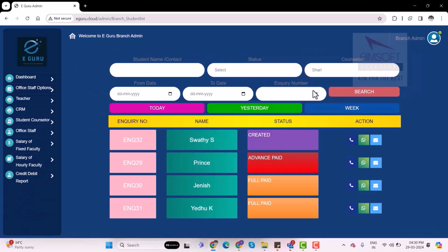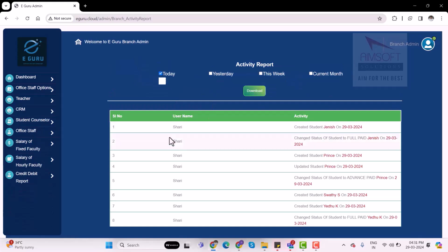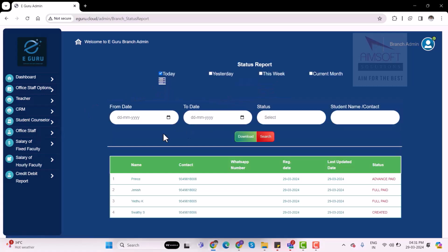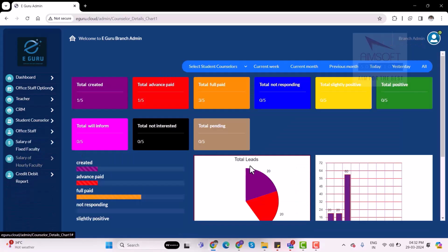Here we can filter based on the counselor, and also see the activity report of a student counselor, and what activities they have done today, yesterday, this week, or current month. The branch admin can download the activity report of the student counselor. The branch admin can also download the status report, and they can filter the status here. And for the pending follow-ups also, the branch admin can take the report of pending follow-ups and total statistics.